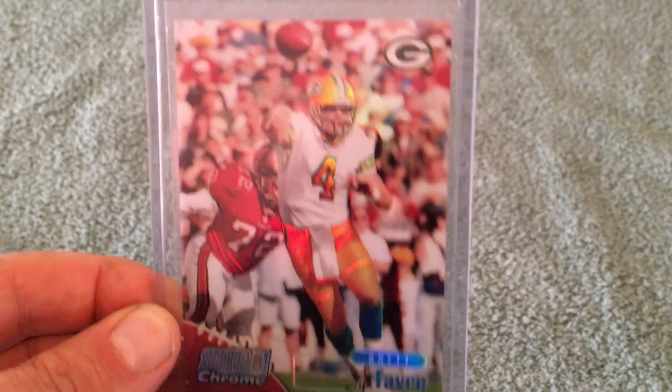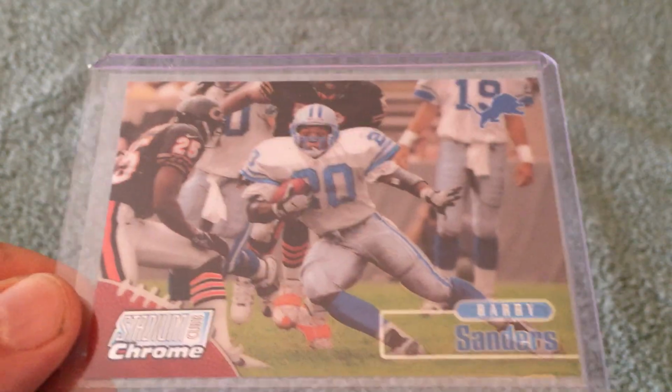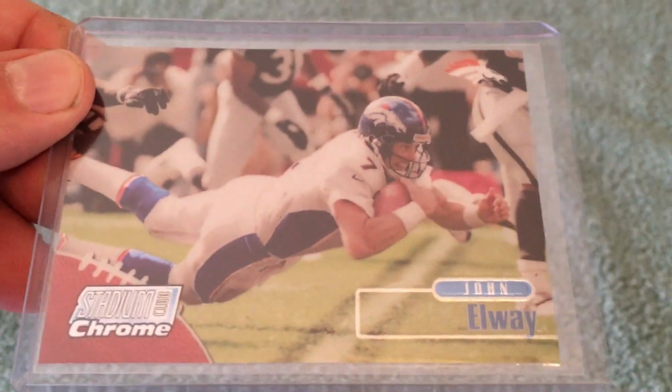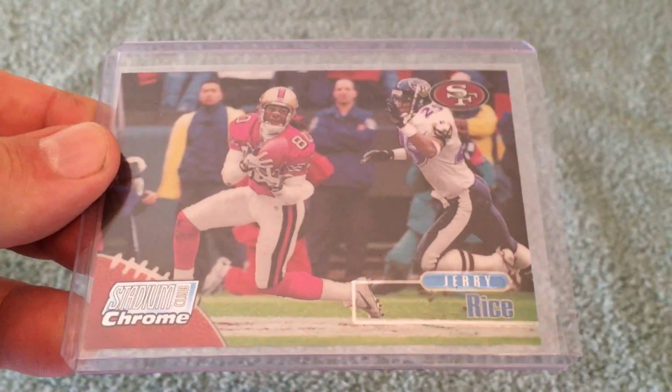So the box was just a white box of basically 1998 Topps Chrome and 1998 Stadium Club, and I pulled all these inserts out. Here's a Barry Sanders. Love this one. It's a great card. That's his last year, 1998. Barry Sanders. And here's another Elway. Great looking card. John Elway, 1998 Stadium Club Chrome. Love this one. Jerry Rice. Fun.